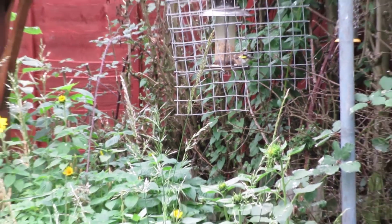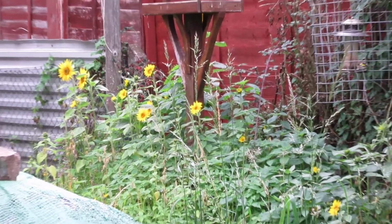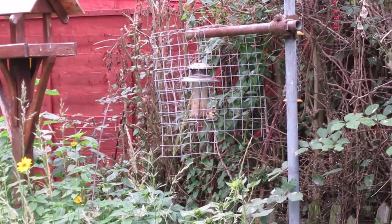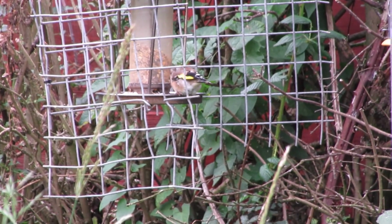There's my bird table. I left the seeds to germinate, which, as you can see, quite a lot of sunflowers. Happy enough with that though. Sorry to keep zooming in and out, I'm trying to get it. Okay, there you go. Cheers.